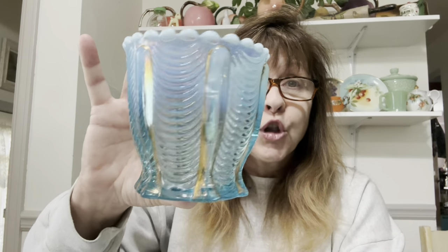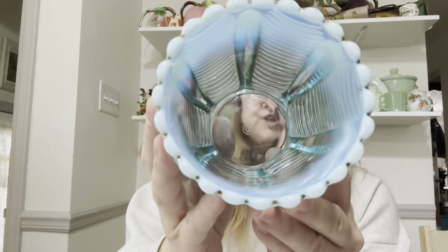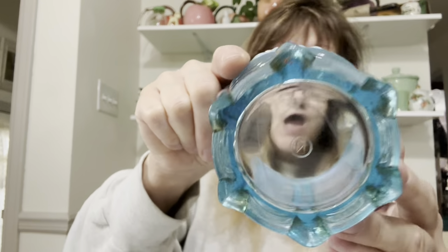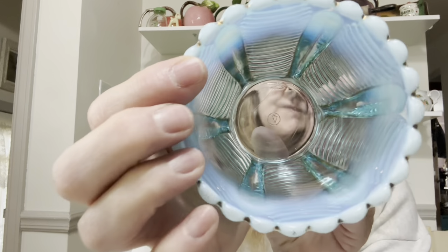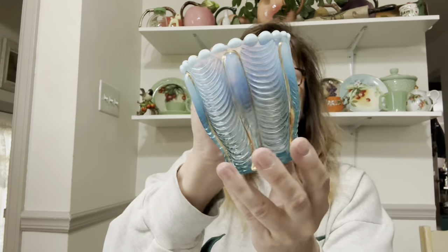Then I got, oh my gosh, you guys. I should have just left this lit. I found a piece of Northwood. Now, it does have a lot of paint loss of the gold that was originally on here. But I didn't care because it's gorgeous. Look at this piece. OMG. It's got straw marks in the bottom. See those little lines? Yeah, those are straw marks.